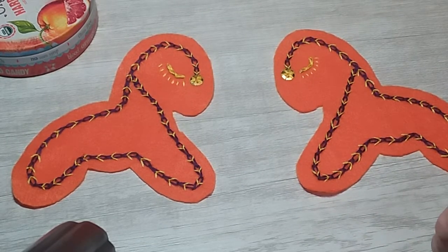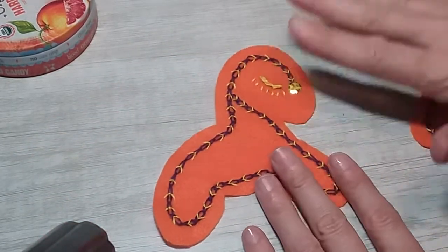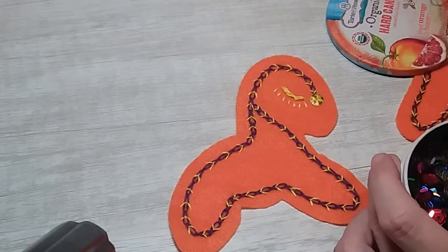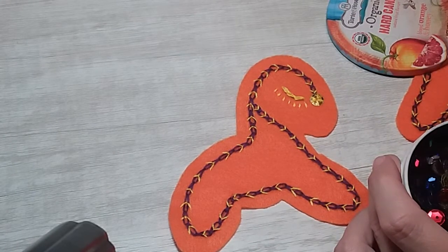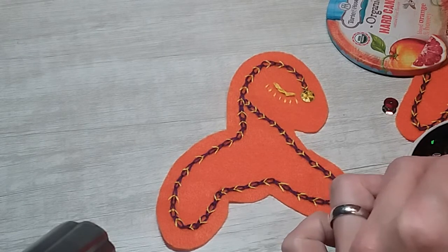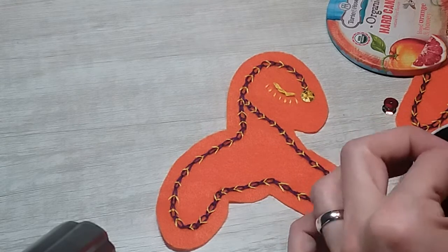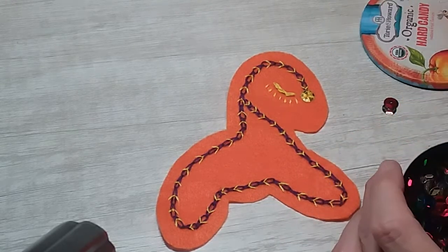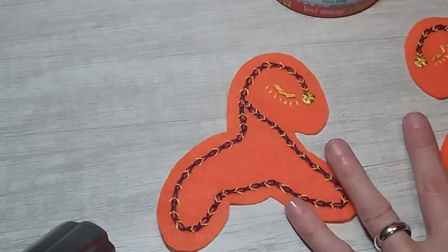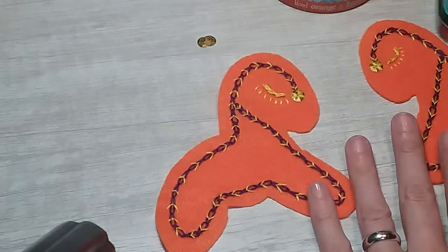So you're going to need the two different sized sequins for this. So I'm going to get a big one here. I need a big gold one. Just going to get two out because I'm going to need two. So you'll need two big gold ones, one for each side. And then we're going to need some little guys too.